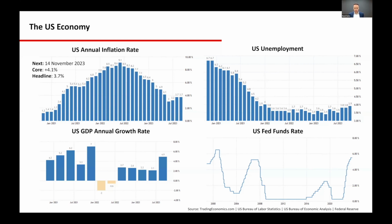Here I've decided just to zoom out a little bit on the Fed funds rate and just show you what's happened to the Fed funds rate over time. And one of the things you should pick up from the chart on the bottom right is just how fast these interest rate increases have happened. If you look at previous tightening cycles, they've been a lot more moderate.